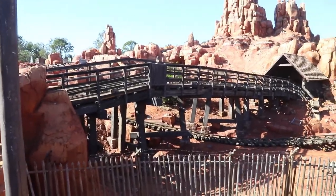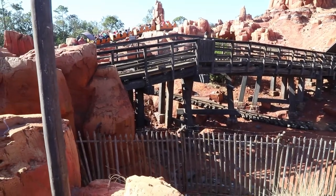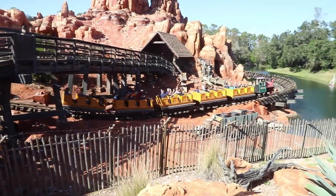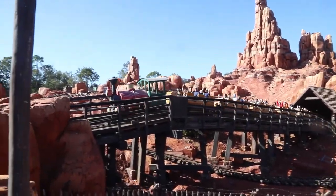So we just got off Big Thunder. Had an issue with the camera when we got into the queue, so I thought I'd come over here and just get some footage. One of Disney's classics. It's a great ride.